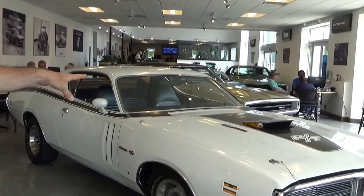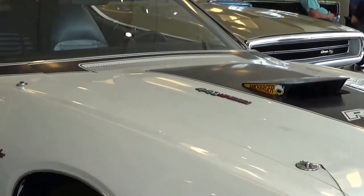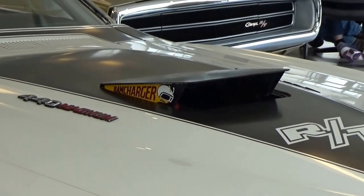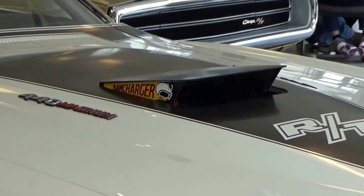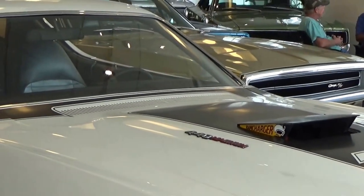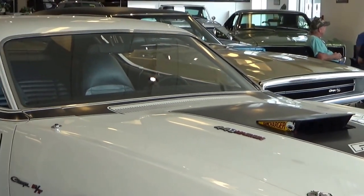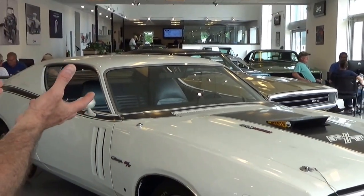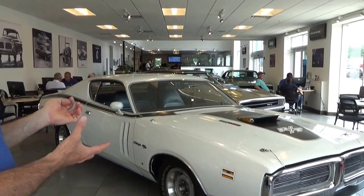One thing that makes this car special is the fresh air hood. There was a very limited production number of cars that had the fresh air hood option. It's worked with a switch on the dash. That Ram Charger emblem is reflected. It lights up at night. It's just really cool. It was the one and only year, the first year that they ever put a fresh air hood on a Charger.